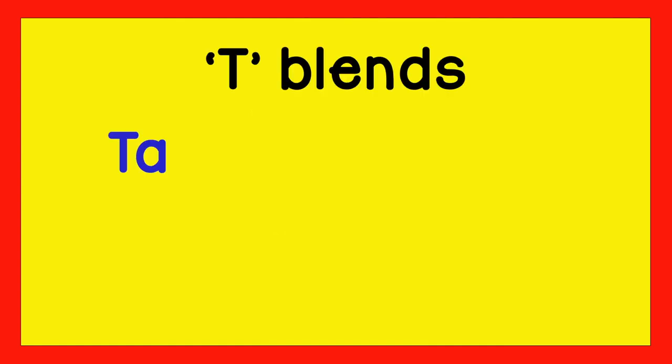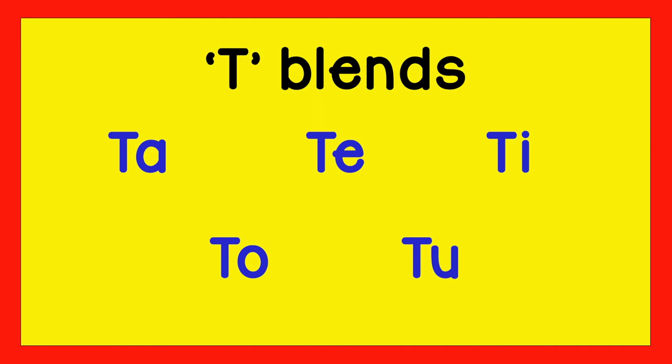The last one is we put T in front of U, and we have T and U. And what sound does T make? T says T, and U says ah. So we have t, ah, ta. So we have t, a, ta, t, e, te, t, I, te, t, o, ta, and t, u, ta. Let's try to say that again.